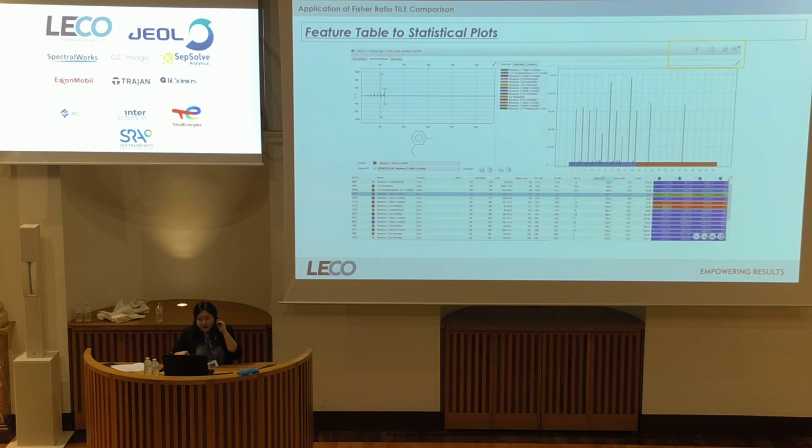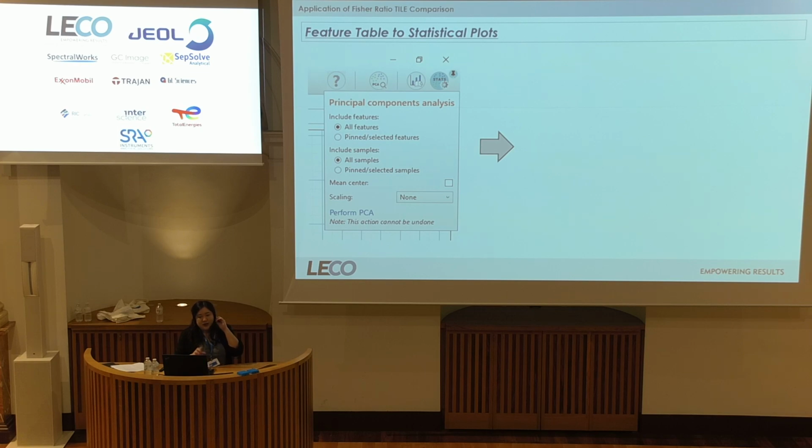And so if we look at that highlighted section, I'm zoomed in there, if you select the statistics button, you can create a PCA plot using either all the features or specific features you've chosen, and then perform the PCA, including as many samples as you prefer. And so here we can see I included all of the samples. I just used all the features, just curious to see what we could do with the automated version of everything.